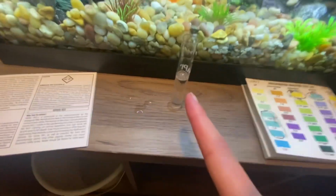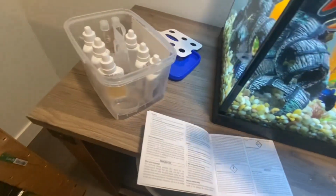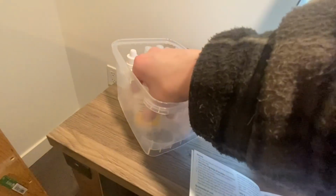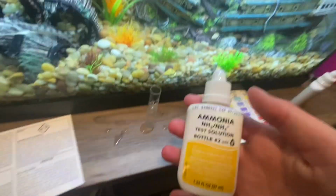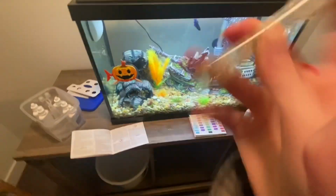So get the tube full of water, and then you grab bottle number 1 of the ammonia solution, and you add 8 drops. Okay, 8 drops are added, then you grab bottle number 2, and you add 8 more drops. Then you cap it and you shake it vigorously for 5 seconds, sorry.